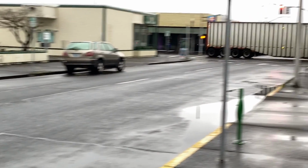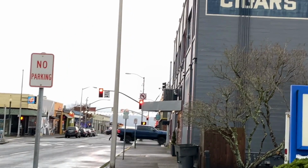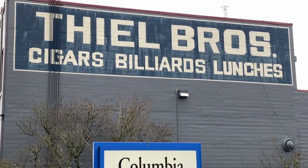I'm going to head up the Olympic Peninsula, but look at the weather. I might go inland because I'm not going to see much out there. Here's an old cigar, billiards, and lunches. That's about all you need.